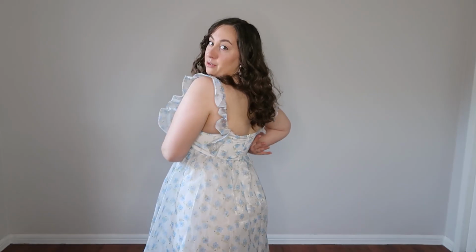Now, this dress was $115, which obviously is quite a lot. I feel like it is worth the price. This is a very well constructed dress. This does not feel cheap in any way. Now, I got it in a size medium. The size chart technically said that I should size up to a size large based on my bust measurement, but I squeezed into a medium and I think it looks and feels great.